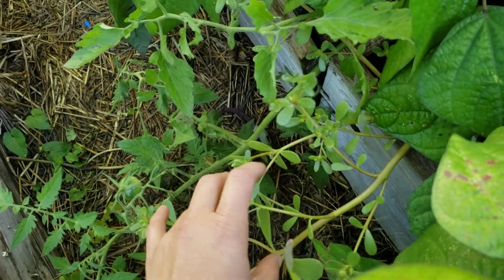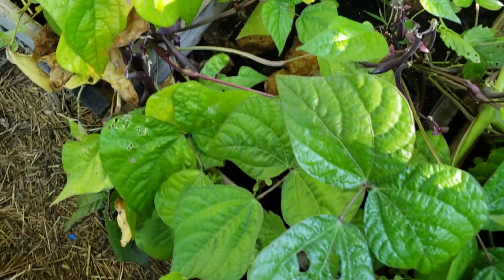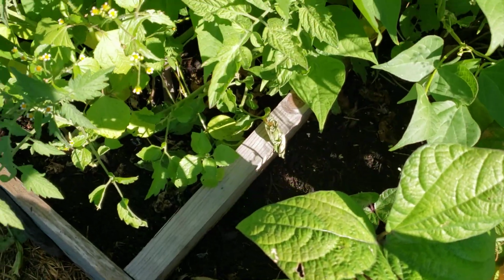And you can pickle it. You can put it in salads. It's delicious. It's got lots of vitamins. It's actually a weed. I'm going to call this the quote-unquote video. Everything's quoting.